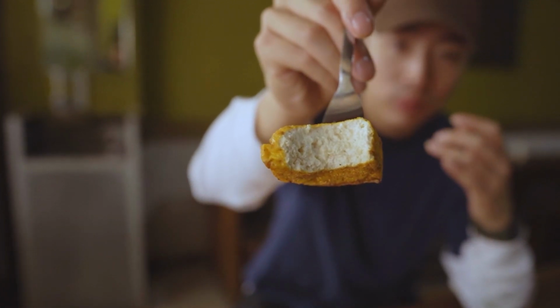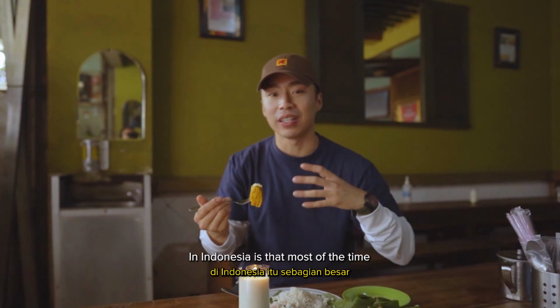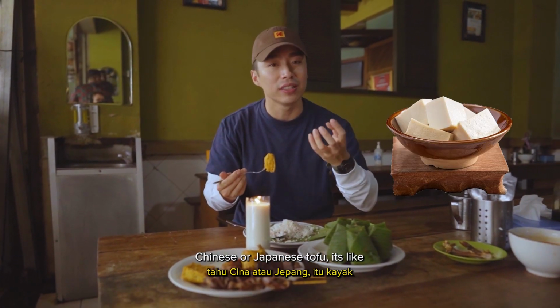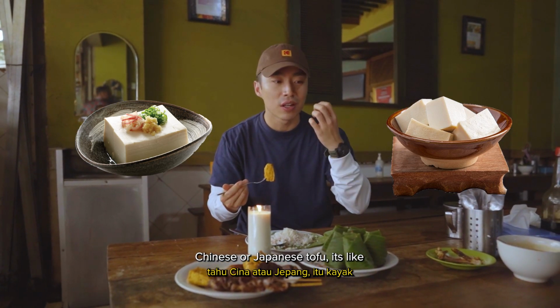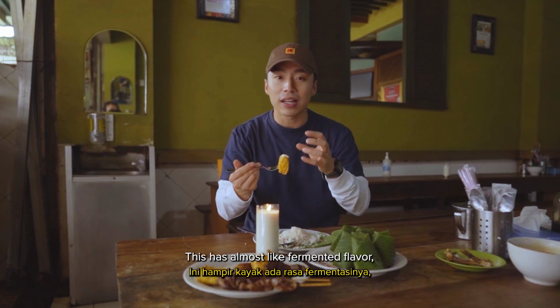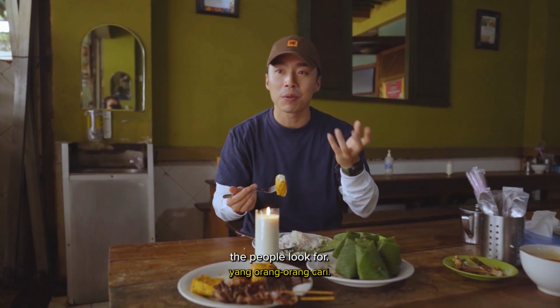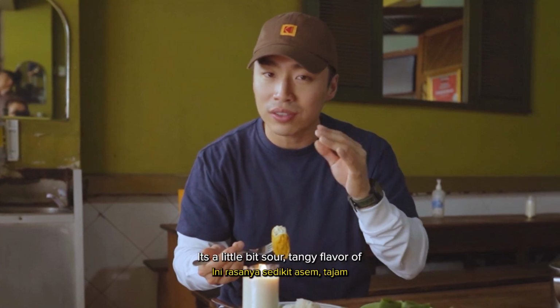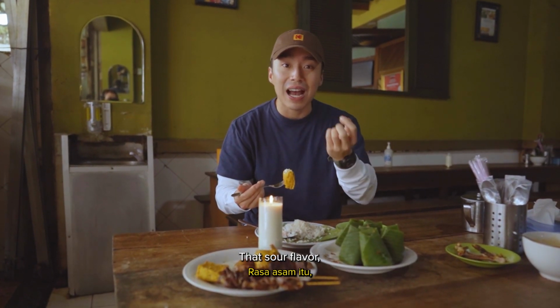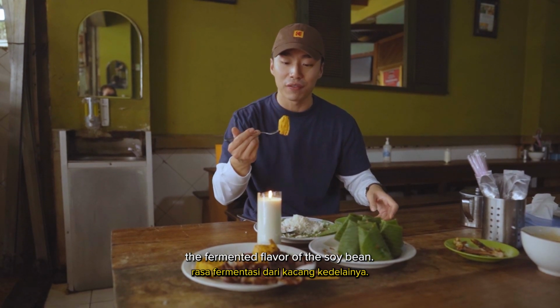It's crazy. So the thing about tahu kuning in Indonesia is that most of the time, the flavor of the tofu is different from Chinese or Japanese tofu. Japanese, Chinese tofu is very silky and clean, right? This has almost like a fermented flavor that people look for. It's a little bit sour, tangy flavor of the tofu itself, but I personally really like that sour flavor, the fermented flavor of the soybean.